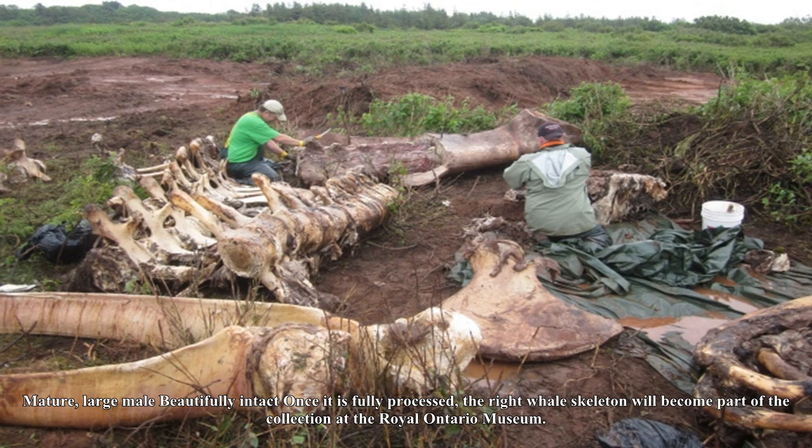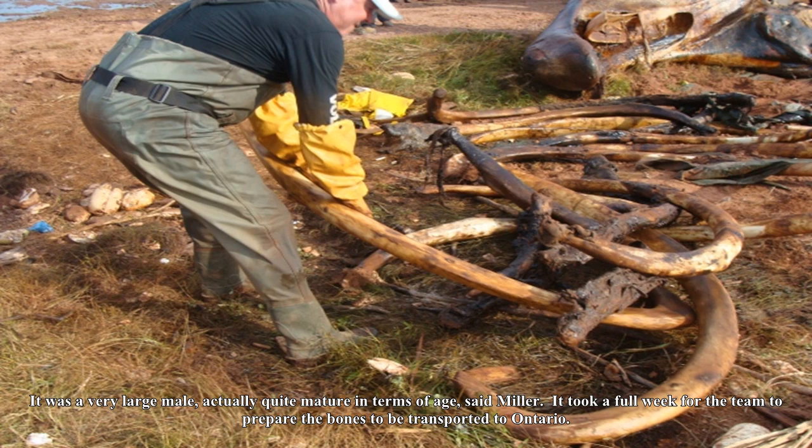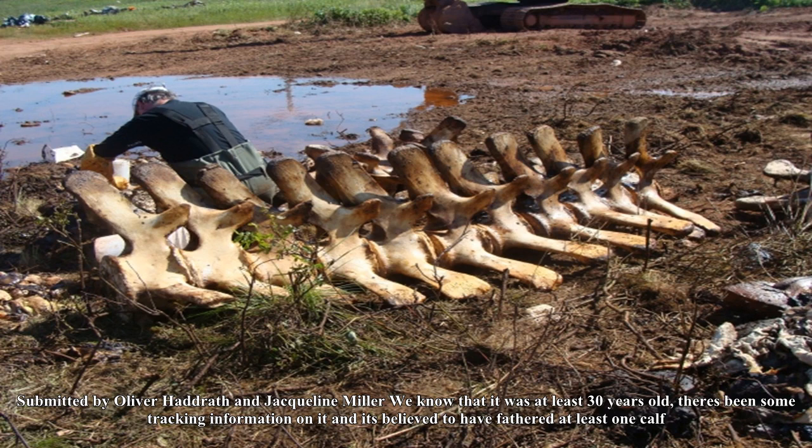RCI has prepared bones for more than 10 whales, but Maid was struck by the circumstances that brought the right whale skeleton to his facility. The bones were loaded into a container to be taken to Research Castings International in Trenton, Ontario.